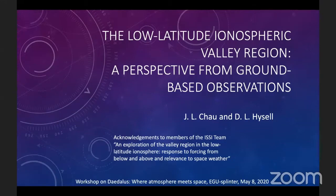So we move on to Jorge, who will give us an overview of the low latitude valley region and some possibilities to work together with ground-based data. Okay, Claudia, thank you. Thanks to the organizers. I hope the sound is good. Sound is good. Okay.